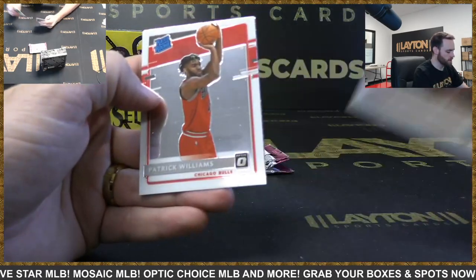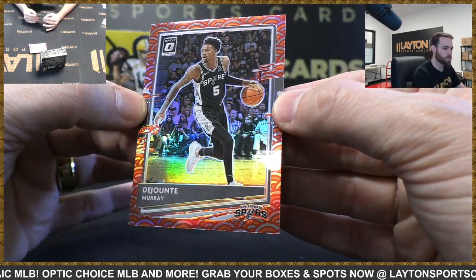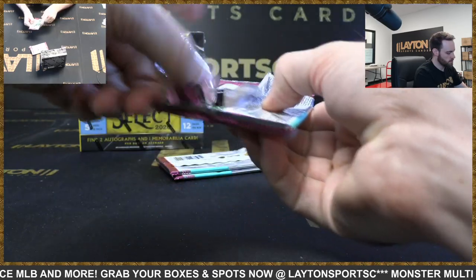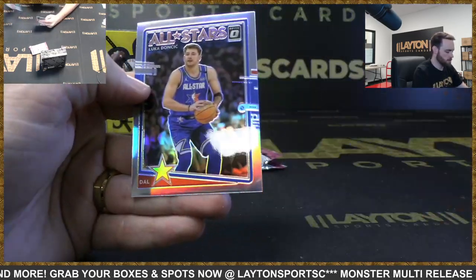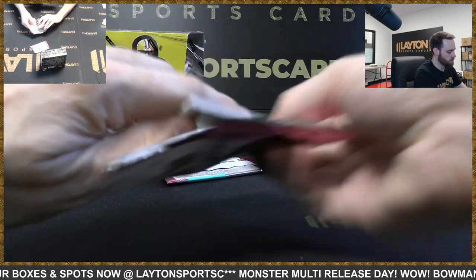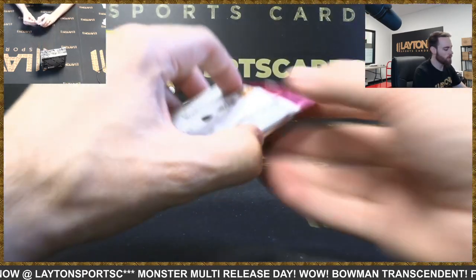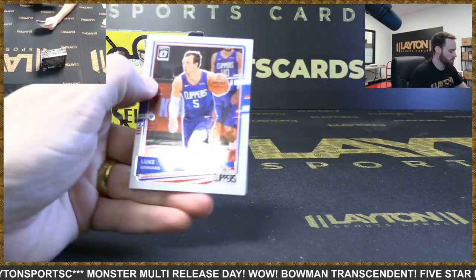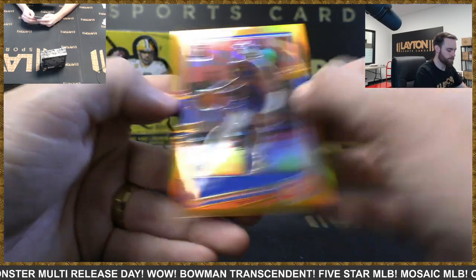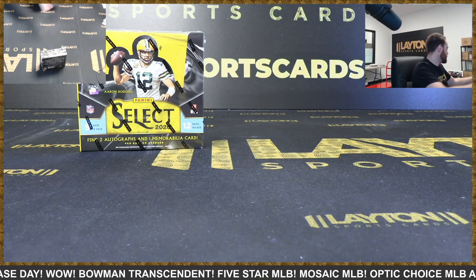First off line parallel. Ooh, there's a rated rookie, Patrick Williams. And a photon, Dejounte Murray. Nice short print Murray. Silver All-Stars, Luka Doncic. Couple of silver Lukas. Malachi Flynn, rated rookie. Dominators, Jamal Murray. And orange, Jerami Grant, it's $1.99. All right, Todd, 2020 Select Football time. Good luck, man.